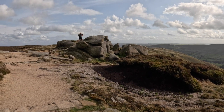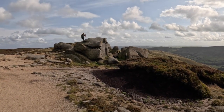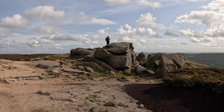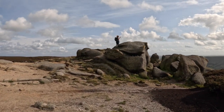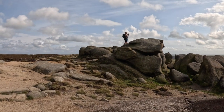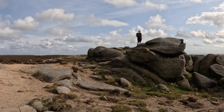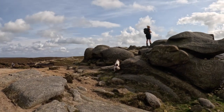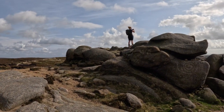As we climb to the top and walk along the top of the ridge, we've got the wind with us again, blowing quite strongly, and another rock formation here. Some very strange shapes to those rocks.